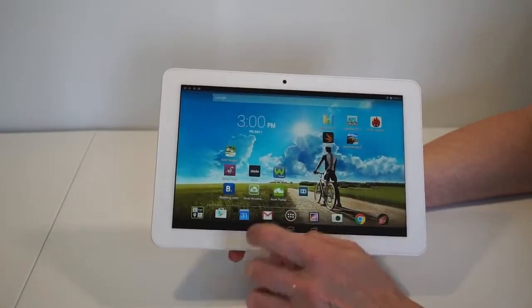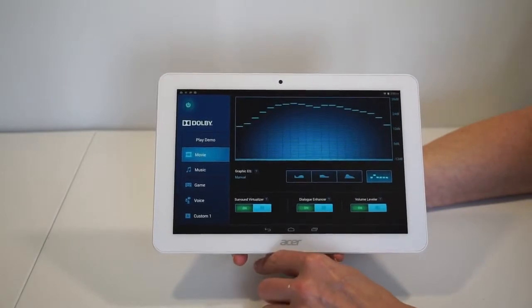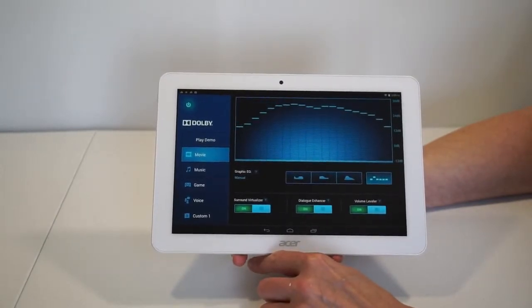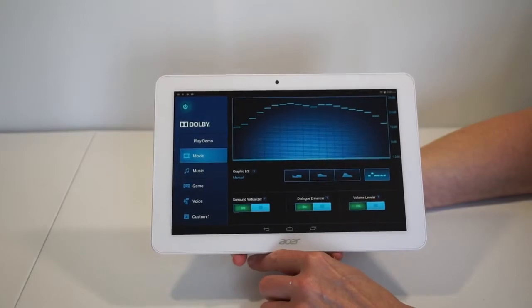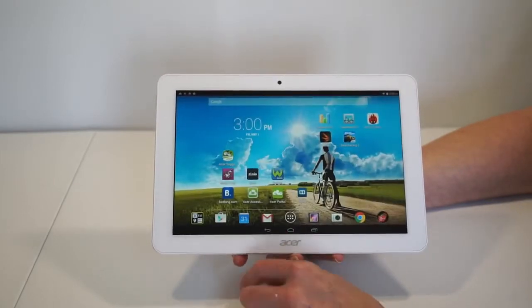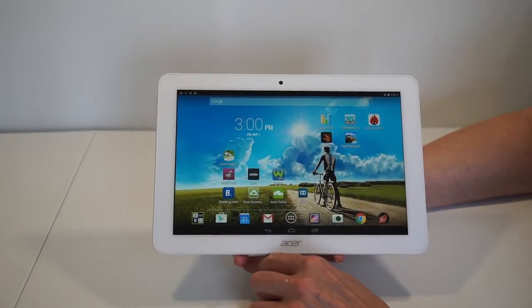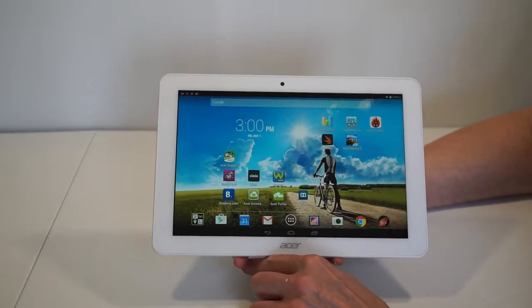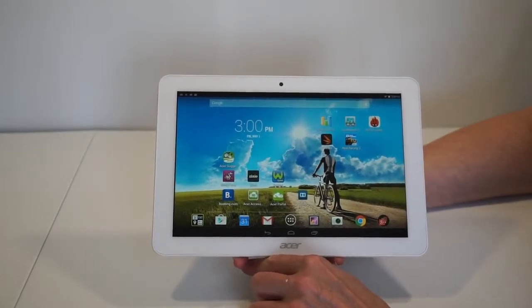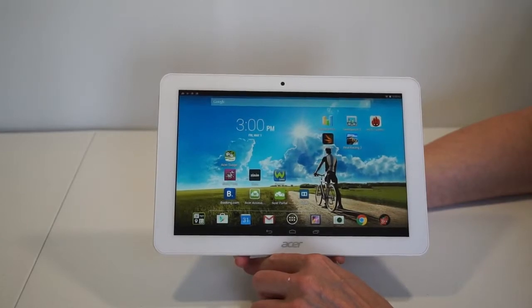For Dolby Audio, we got a little Dolby control panel right here. You can see, generally speaking, I like movie as an EQ, unless really I am listening to music. It does a pretty good job right there. Lots of settings you can work with. So how does it sound? Well, we're going to try out Real Racing 3 so you can hear it then, and we'll do some video playback in YouTube also. It's really loud, and it's reasonably full too, so it's not just a lot of hissy mess or something like that. It's pretty good.